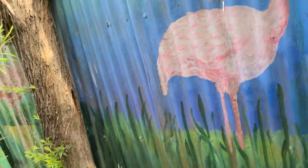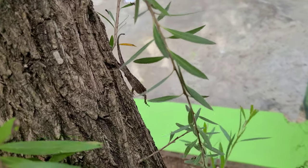Let me see if I can climb up on a tree and look over. The lizard there is watching me. I am in a tree where I can literally see 1, 2, 3, 4, 5, 6, 7, 8, 9, 10, 11, 12, 13, 14, 15, 16 crocodiles. So without further ado, get ready to see the crocs.